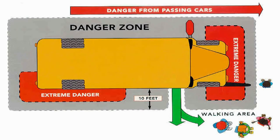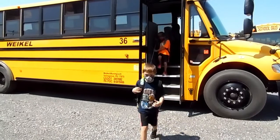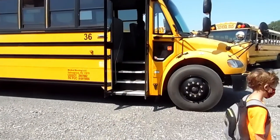Now that we have discussed how to be safe on the bus, let's talk a little bit about how we can be safe outside the bus. Outside the bus, there is an area all the way around the bus that's called the danger zone. This is an area where the bus driver cannot see people. Let's go outside the bus and see what we can do to help keep ourselves safe.